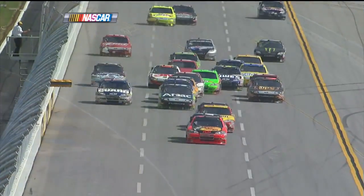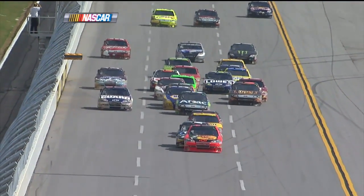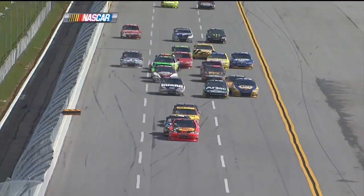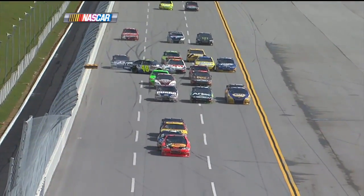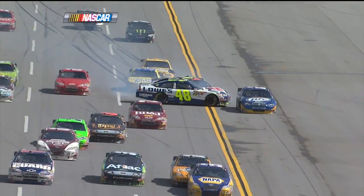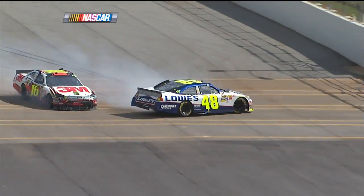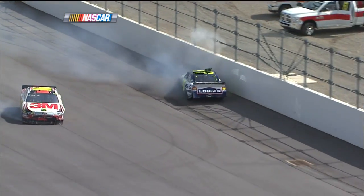All right, the free pass will be Jeff Gordon. There's a free pass car on every caution flag all the way to the finish. Here's another look. Yeah, I mean, Biffle really and truly never moved there. If anything, Biffle may have moved up a little bit. Boy.